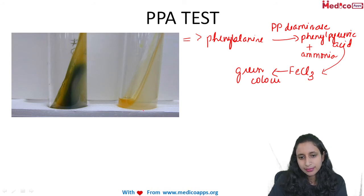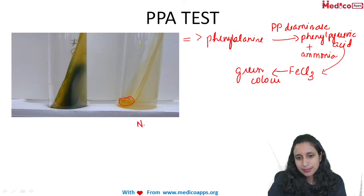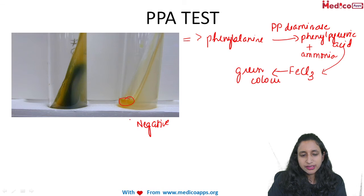So if you can see the media present here, again they have added ferric chloride, but since no phenyl pyruvic acid has been produced in this particular test tube, you report this as PPA test negative. But here, you notice this is green in color, because the phenyl pyruvic acid which was produced was tested again with ferric chloride, and this gave the typical green color, and hence this is considered to be PPA test positive.